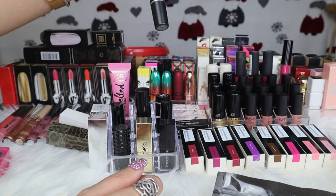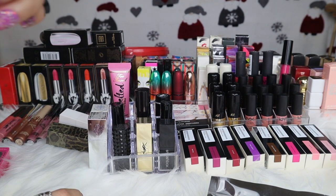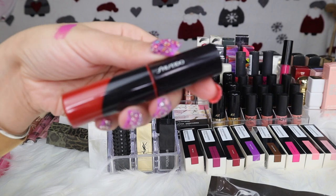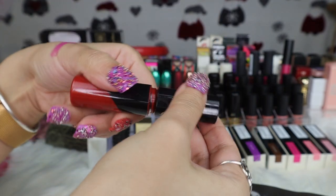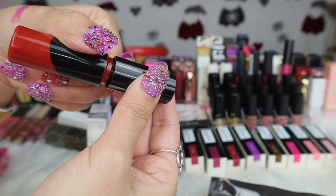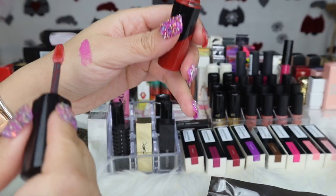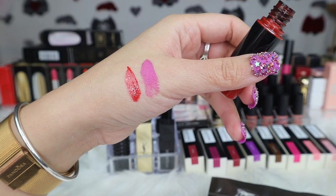We are going to just remove some things here. And then this one, Shiseido, this is really nice. I use this sometimes. And just a lip gloss in the shade RD305. It's called Shiseido Lacquer Gloss. And it looks like this. It's a very nice gloss.